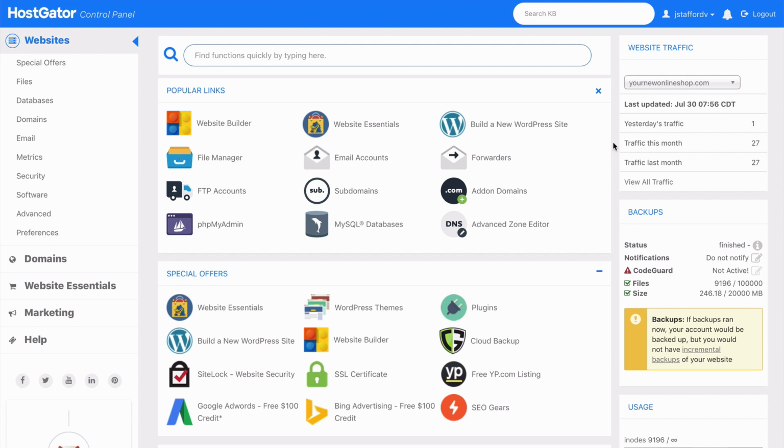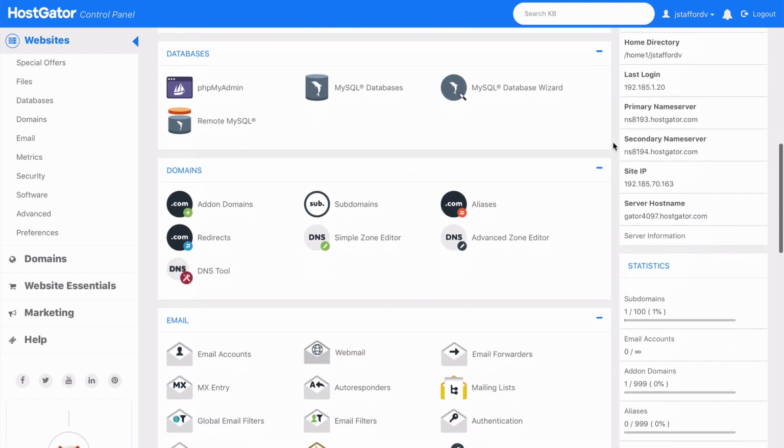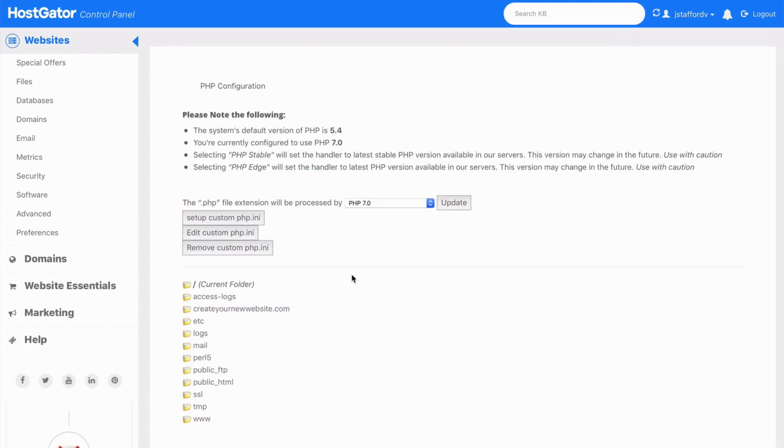At first, this might look a bit overwhelming. It did for me when I first saw it. There's lots of different things you can do here, but all you need to do right now is find the software and services area. So scroll down and you'll see it here. Now you need to find the PHP selector, and we want to click that and then change the PHP software to the latest one. Currently, the latest one is 7.0 as I'm creating this video. By default, it comes set at 5.4. So we want to be sure to update this. Now this will ensure your WordPress website is using the latest software. So make sure you update this.